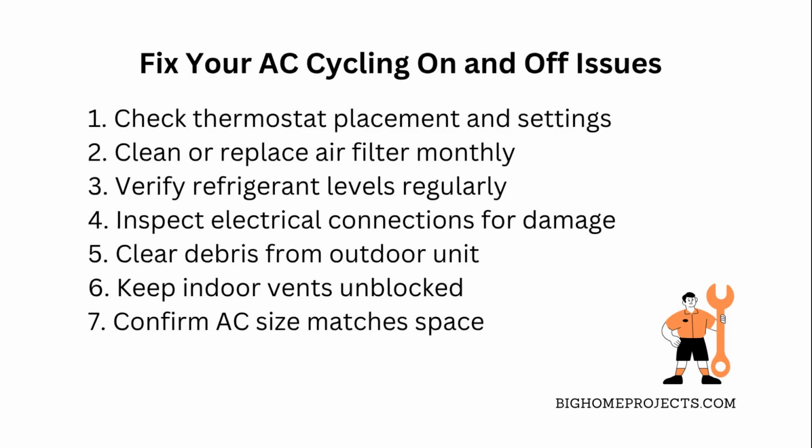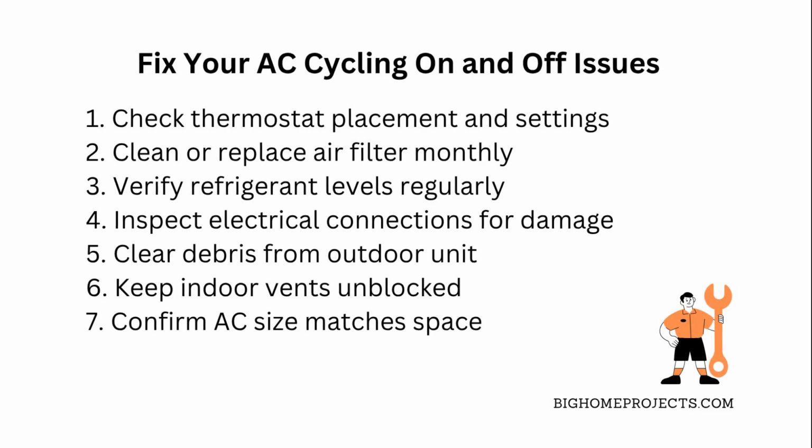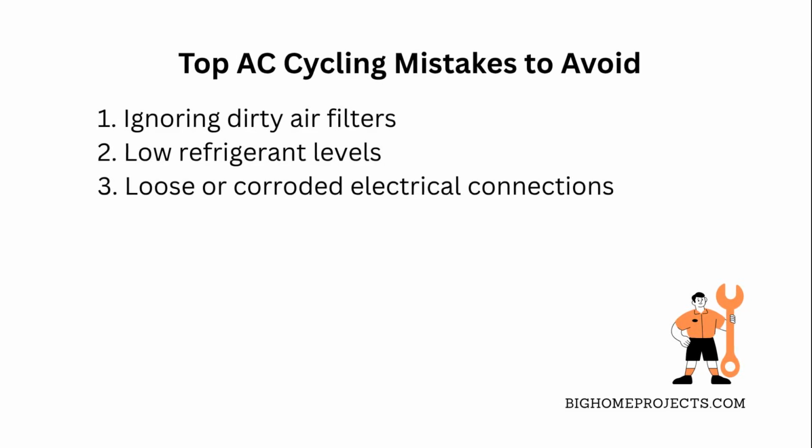Lastly, sometimes your AC might be too big or too small for the space, which messes with how it cycles. So if you're constantly having issues, a professional size check might be needed. One of the biggest problems with frequent cycling on and off is ignoring the air filter. It's super common but easy to fix. Just swapping it out regularly can save you a ton of headaches.